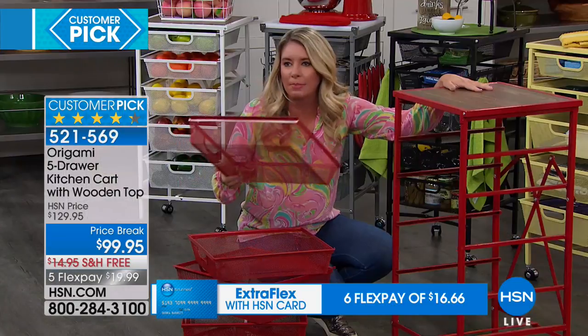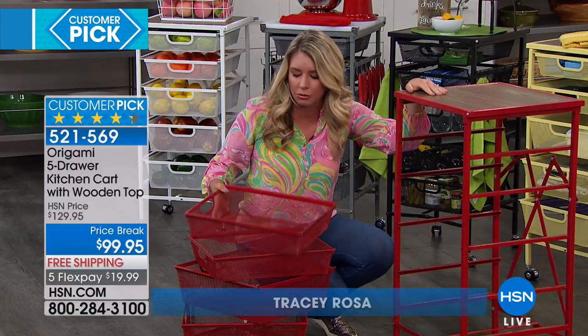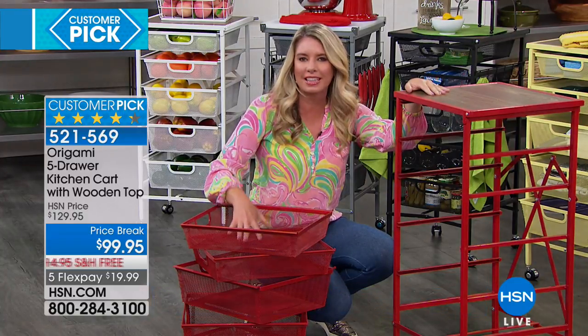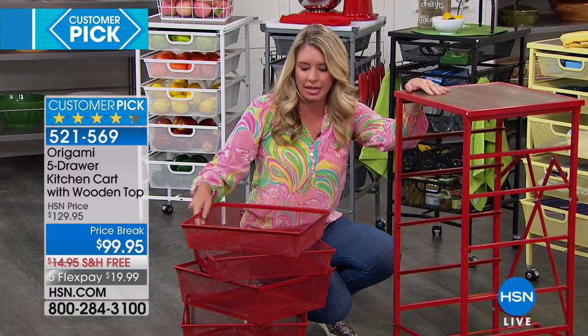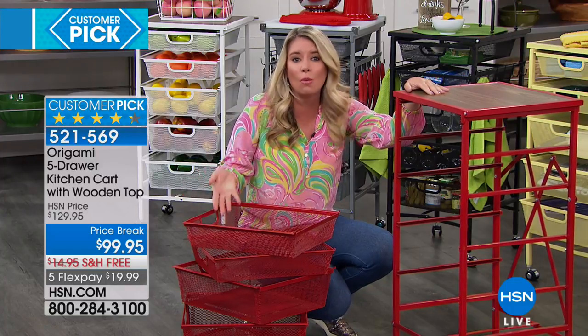Each one of these is powder-coated steel, super sturdy, strong drawers here. Notice that I've stacked them like this because I want you to see the amount of capacity you're going to get with this. Each one of them nests, so if you do want to break it down, it's literally like storing one drawer.